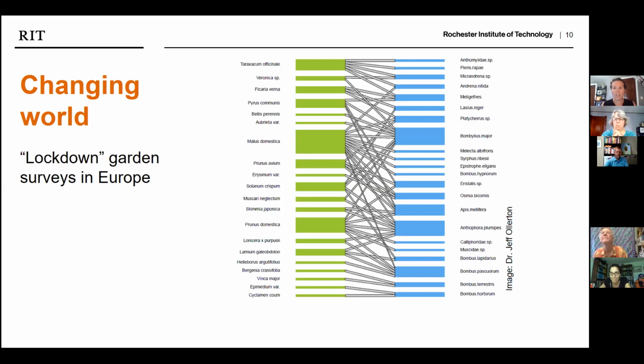But I think one of the really exciting things is that students can compare their results to this survey in the EU. And this one was done under lockdown, literally with backyard specimens, people's backyard gardens. I think it's a great reminder for students that we can do cool science no matter where we are, even under quarantine conditions. So we're in a rapidly changing situation, and this is truly science that we can do in a variety of settings, including in container gardens.